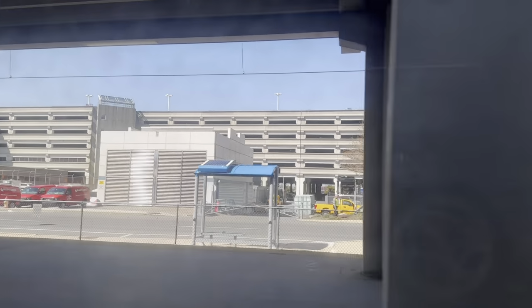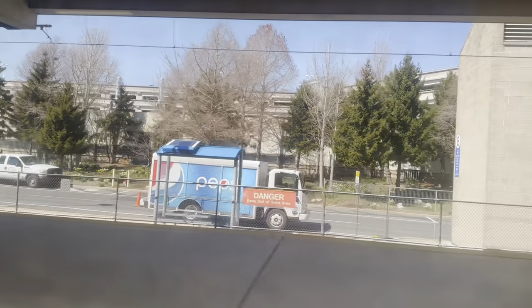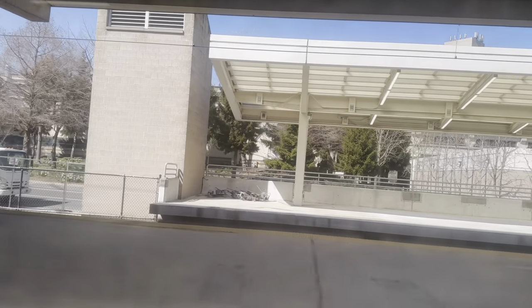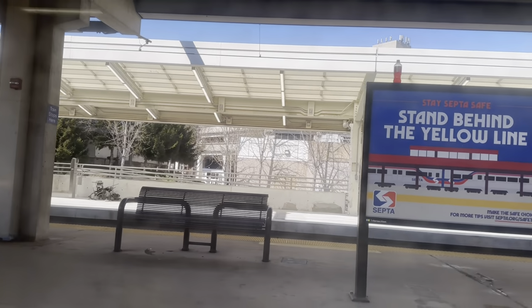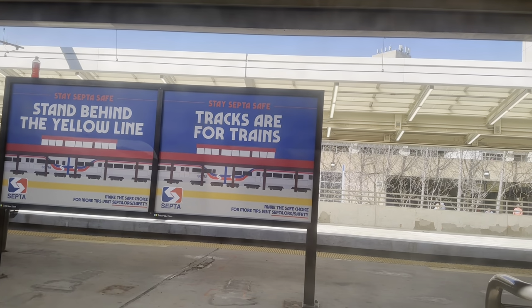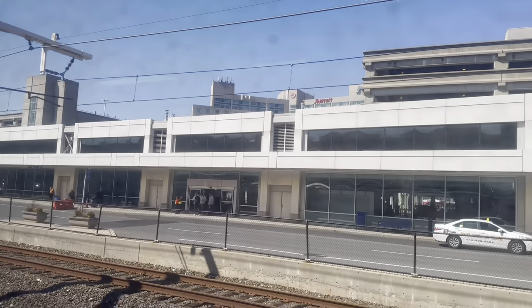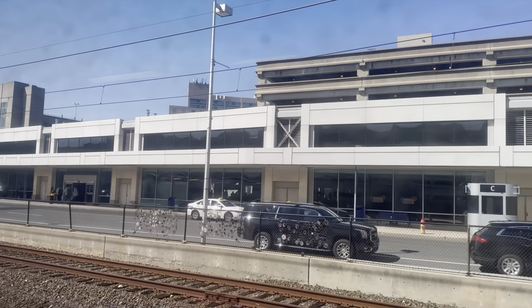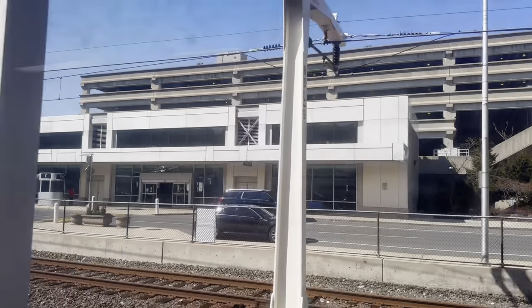Airport Terminal B at this stop, Airport Terminal B. So this airport train is actually going to a loop. Goes around the airport and then stops at Terminal A and B and then C and D. C and D is the last stop according to the crew for this airport train.